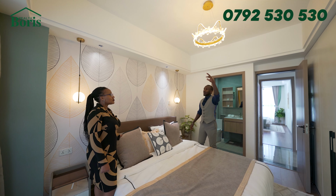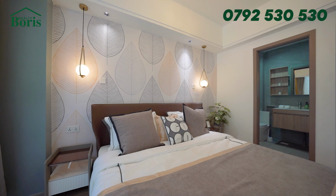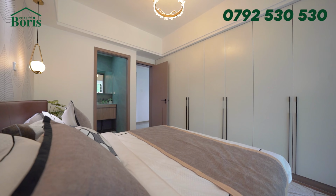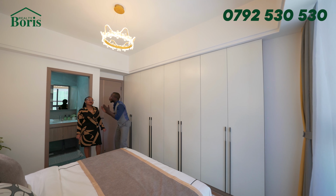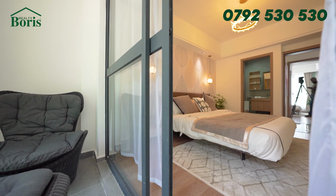Ceiling, highly raised gypsum, clean wall minus this wallpaper. Yeah, closet. Look at this, up to that end. French windows on that side, with the balcony. Can you show the balcony? We have a balcony in the master bedroom.